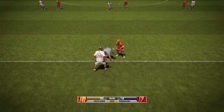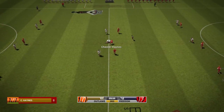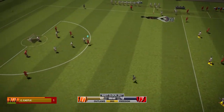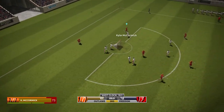The away team looks stunned. He's looking sharp. That's number two for him now. Lacrosse is a game of possessions. If you can win faceoffs, you're in good shape. Haynes wins the faceoff. Left side right. He launches one. Goes wide. Left side left.